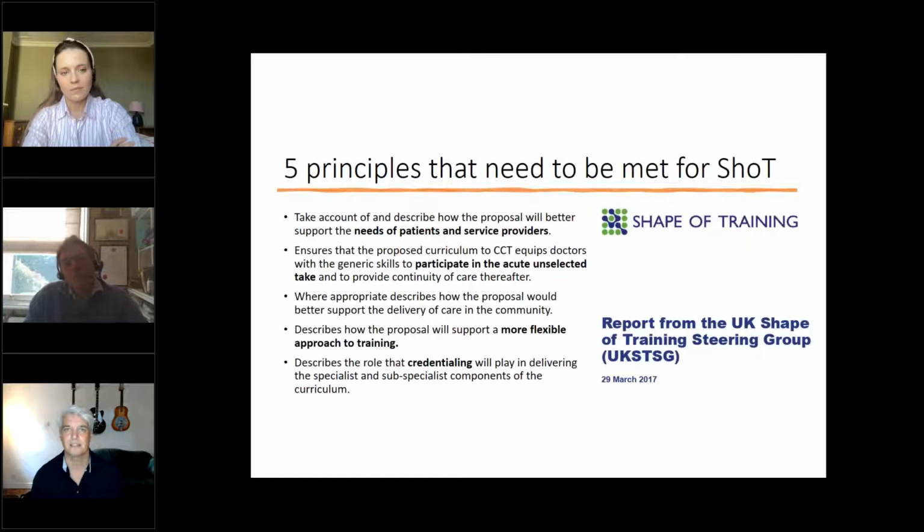And I think that not necessarily surgical curricula, but some other curricula had been designed by the doctors, and the service has to fit around that rather than the curriculum fitting around what the service needs. Also, it requires that in any specialty someone who's a new CCT holder will be able to participate in the acute unselected take, and this is the case for all specialties in surgery. Not much surgery happens in the community, so we didn't have to consider that too much.